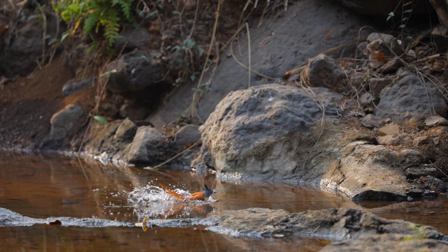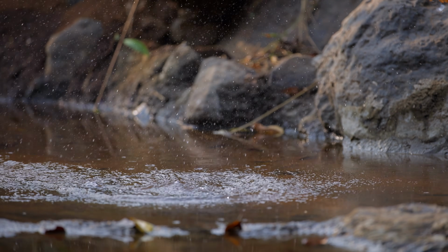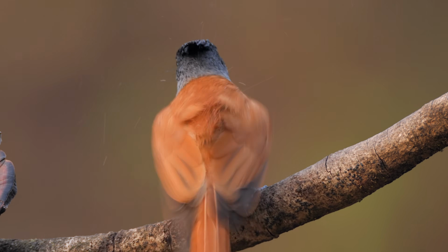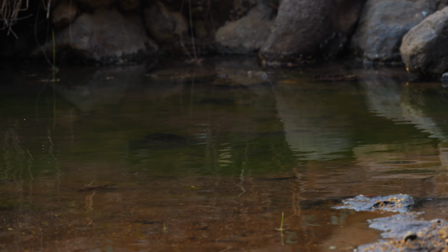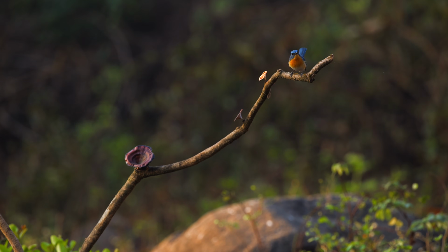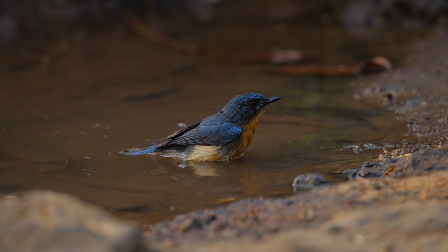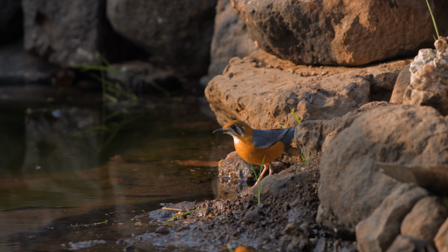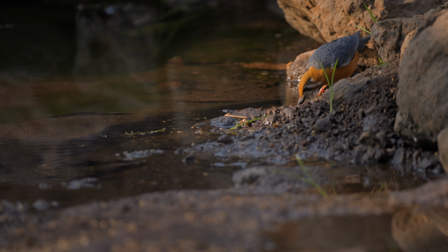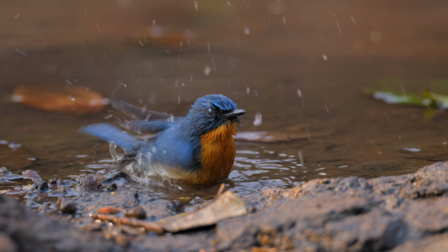These fellas are quite shy and their bathing happens in a flash. Multiple such dips should eventually cleanse every feather. A Tickell's blue flycatcher joined in as well. So did an orange-headed thrush. These two species aren't as shy as the paradise flycatcher. They like to spend a little more time enjoying both a drink and a shower.